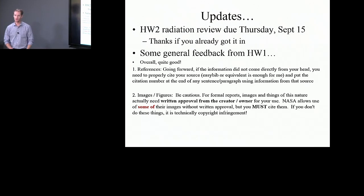Other quick things. Make sure to give a quick read-through, maybe two quick read-throughs. There are a couple of spelling and grammar-type things in homework one. And the other one is certainly read the assignment very carefully. Maybe after you've written it, go back and read the assignment and make sure you've actually done that. We had a couple cases that weren't human spaceflight accomplishments. So, for homework two, try to do that.